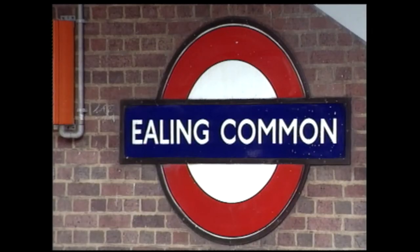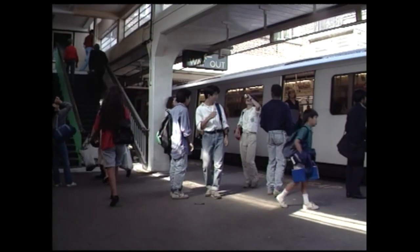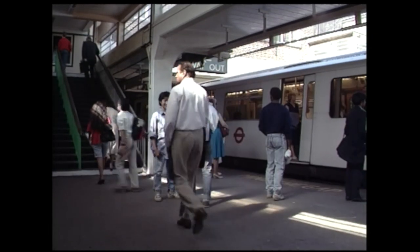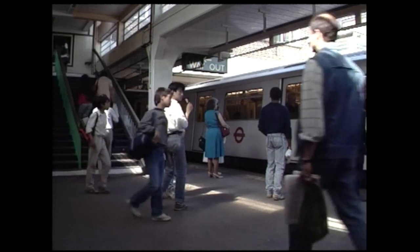Another 1930s rebuild, Ealing Common enjoys a basic 5-minute service frequency throughout the day, alternating between District and Piccadilly trains. The latter running to Rayner's Lane, off-peak, to connect with the Metropolitan main line from Baker Street. Extension to Uxbridge is normally peak hours only.